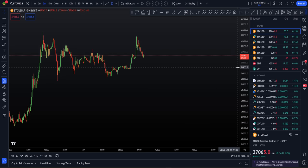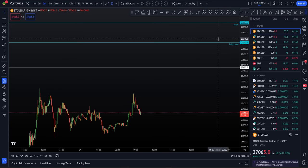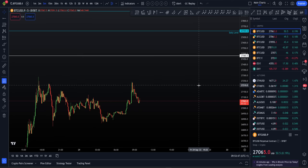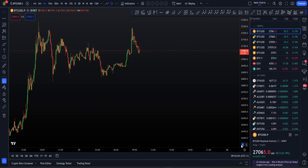And where would the target be? It's coming back up to our highs from the 19th of September plus. It is as simple as that. Of course, will I be looking at the order flow to confirm an entry? The answer is yes.